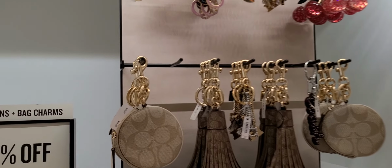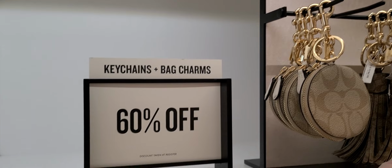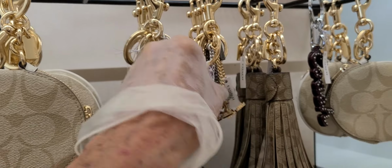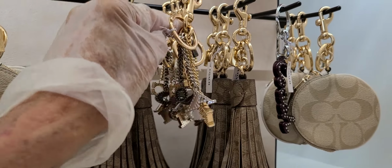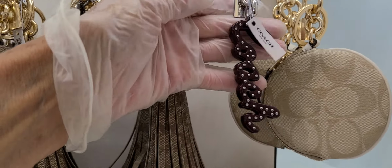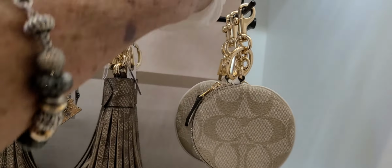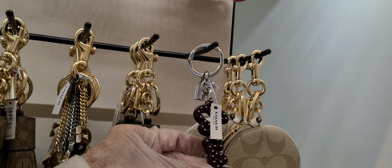And somebody asked me about the, whoops, 98, 60% off on the bag charms and keychains. This one here is 68, 60% off now, and this one is 98. Which is that one with the Coach tag? That's cute. With the silver hardware. It's so nice when your hardware matches. I think most of mine is gold. And that one is 98, so it's $40.